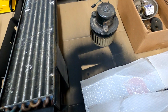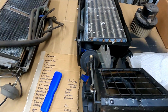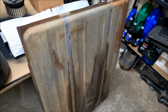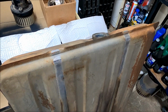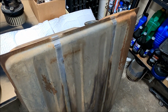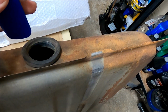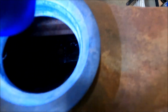Got our fan, got a bunch of miscellaneous parts that I got to remember where they go. I took lots of pictures though. All right, so that's the heater box. Then I told you we had the gas tank out. Now I cleaned this. Here's what I did with this. I went to Dollar Tree and bought 5 bottles of toilet bowl cleaner. It's got some kind of acid in it. I mix it with water. Let me shoot down in here for you. I mixed it with water and sealed this up.